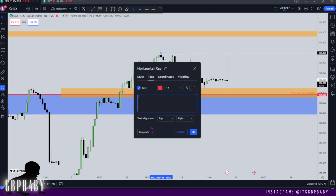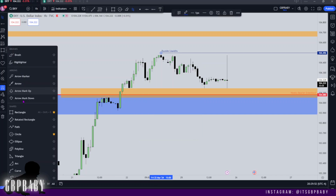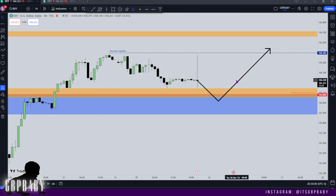So a very simple day in general. I'll just show you what I mean in case you didn't grasp that. I simply want to see us trade into this fair value gap and then start to trade up into that buy side liquidity. So that's what I'm looking for, and that would be ideal if we can create the low of the week here, because then we can simply start looking for longs for the rest of the week.